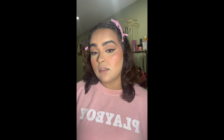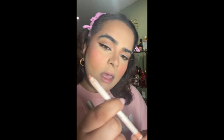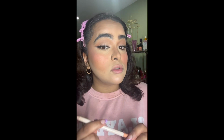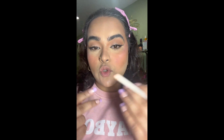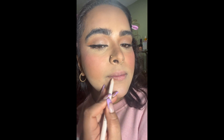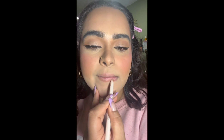Last step is lips, so we're gonna go ahead and use the Rare Beauty Kind Words matte lip liner in the color Talented, and it's like this very nude color, and I tend to go dark with the lip liner, but since I'm trying to kind of keep it natural, we'll see how this turns out. So there we go.